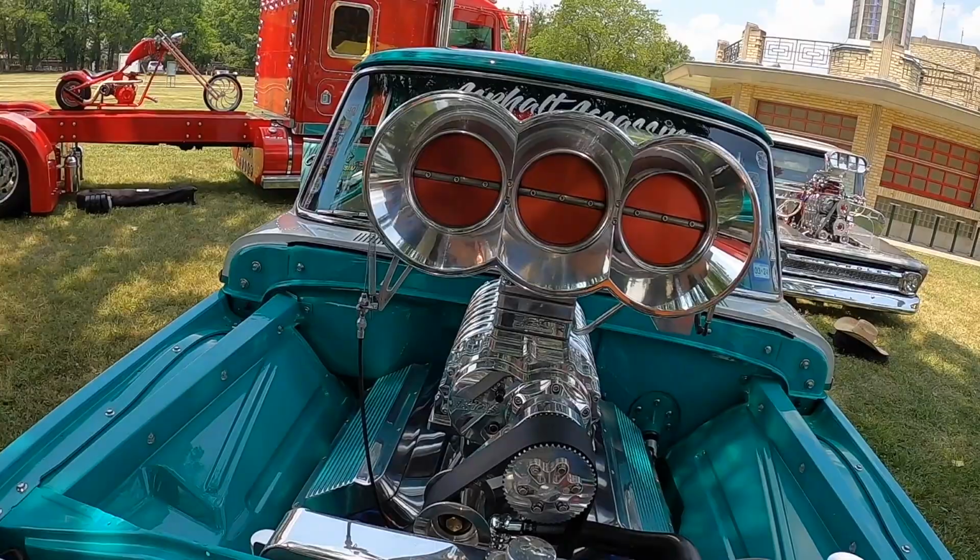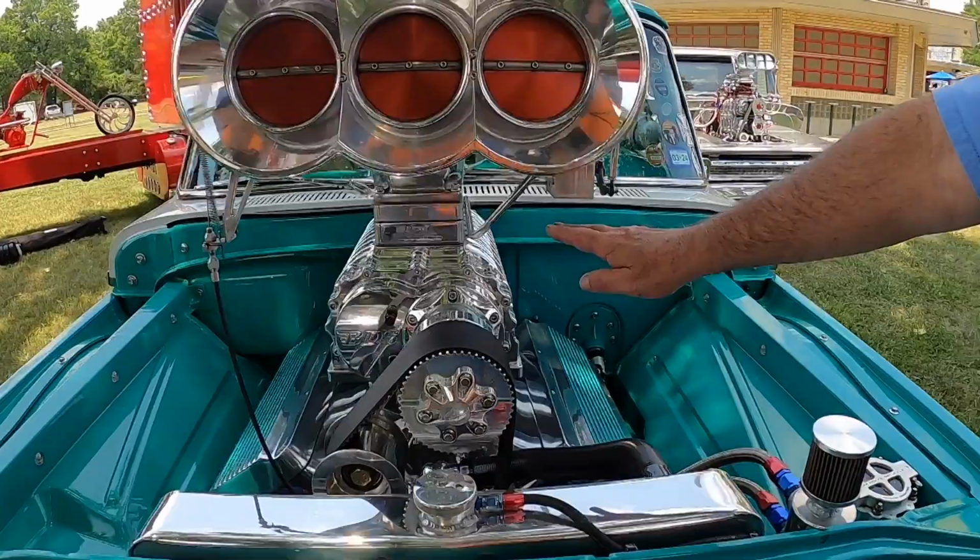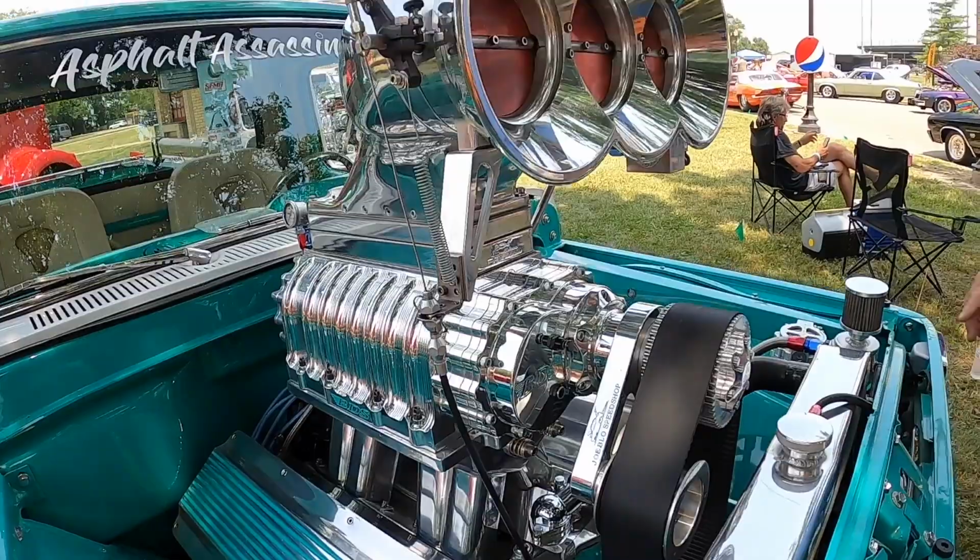It's a 65 F100 powered by a 565 big block Chevrolet, an 871 BDS blower with Joe Blow fuel injection hidden up under the hat. You don't see any of the wiring or injectors. It's all encased underneath here. Really big and ugly, and a Joe Blow Raptor plate, and street driven on a regular basis.